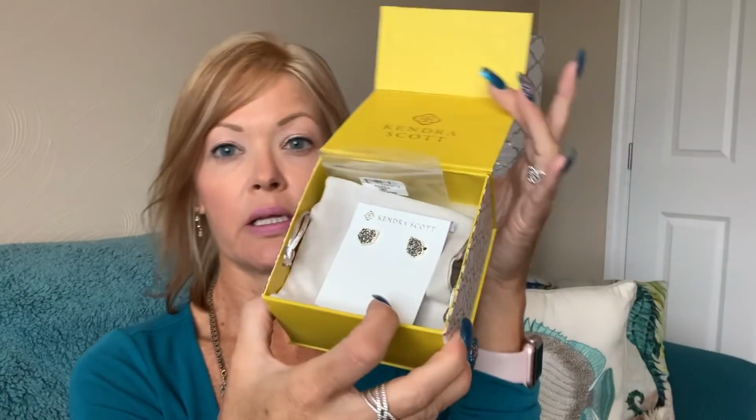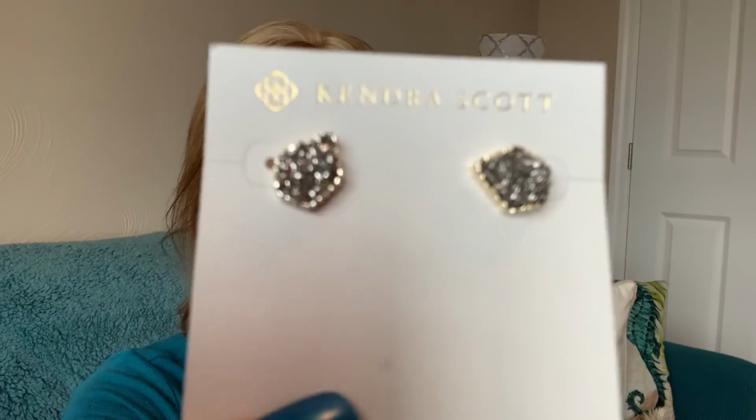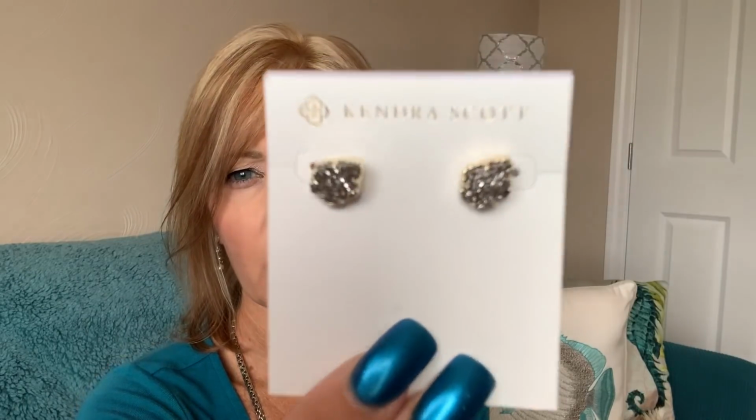All right, and last up, I got these. So these are by Kendra Scott. Oh, Zena wants to see them. These little stud earrings. So these are like a druzy, and they're very cute. If you guys can see them. All right, so that's everything, all 10 items. Let's see what they look like, and I'll be right back with the try on.